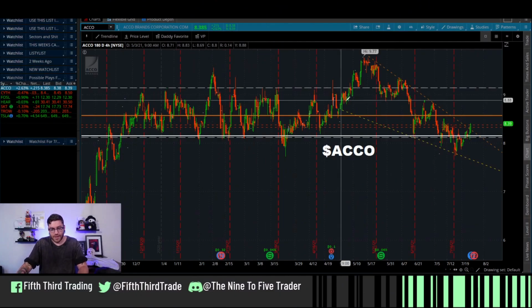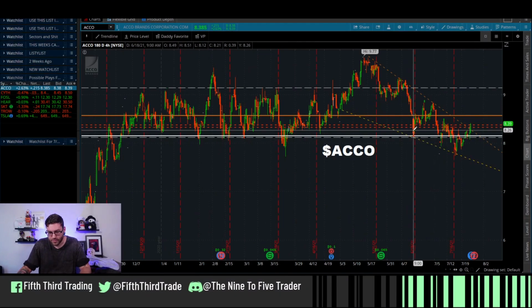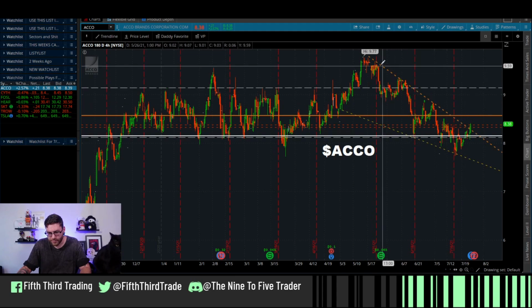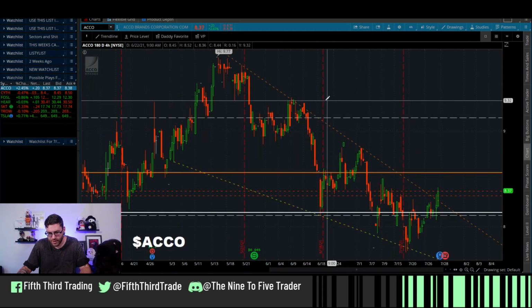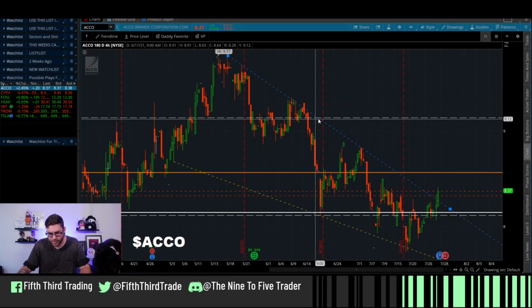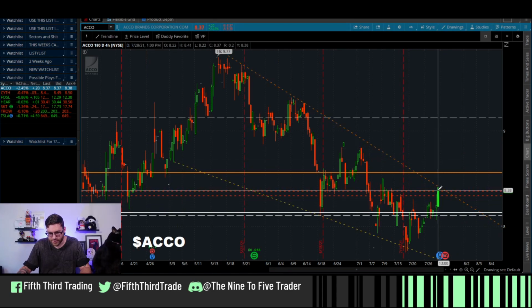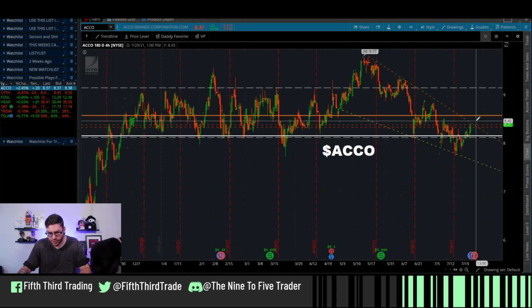So the first is ACCO. I called the ACCO over here. It did pretty well in this area about a month ago. And again, it's been at value for a while. This wedge, I'm not super sure is done yet. I did cut through this little bit of action here. There's a strong possibility that it's more like this. Exactly where it's at, not showing that much life here. So I'm going to say that this is a nice resistance spot. We can see what happens here.